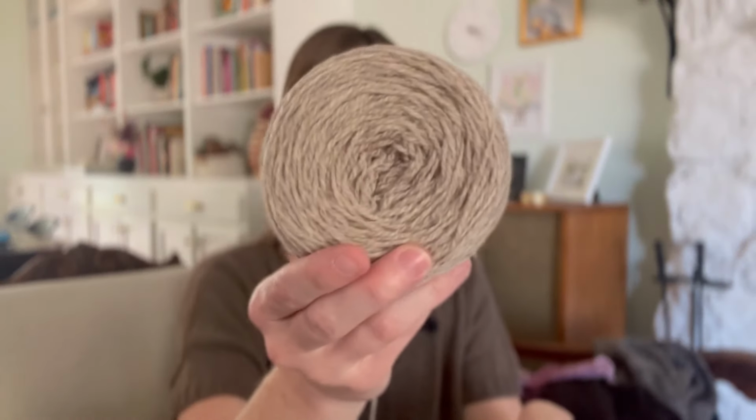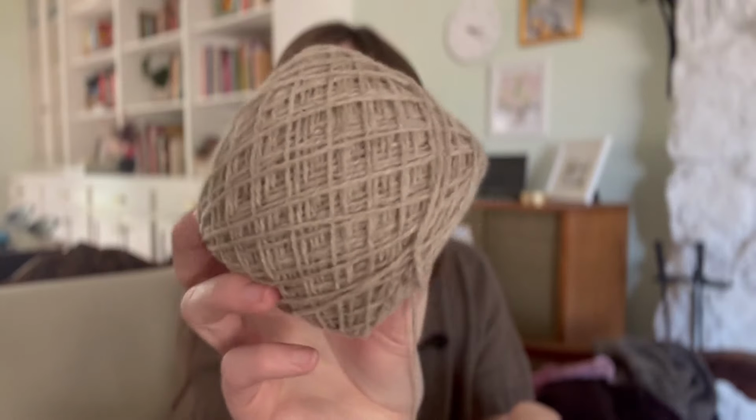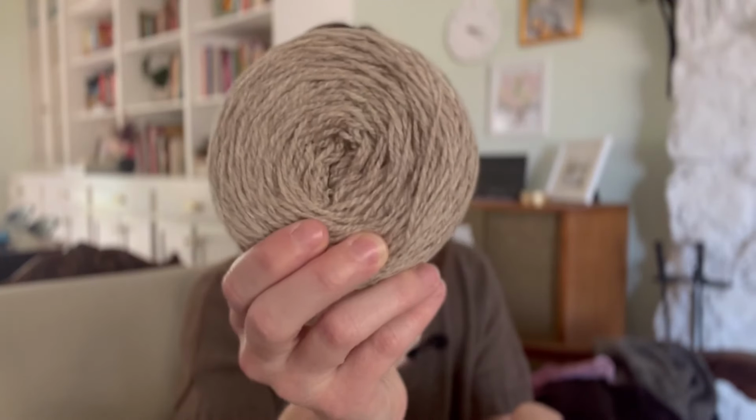It's very versatile, and it's at a really good price point. Or it's a much better price point than a lot of nice yarn, I think. And so, yeah, I'm making mine in the color Sand, which is number 118. Here's what it looks like. Oh, I just love it. It's a great neutral.